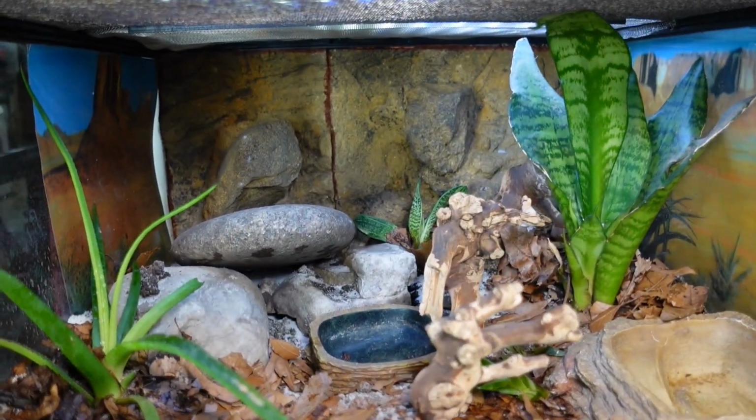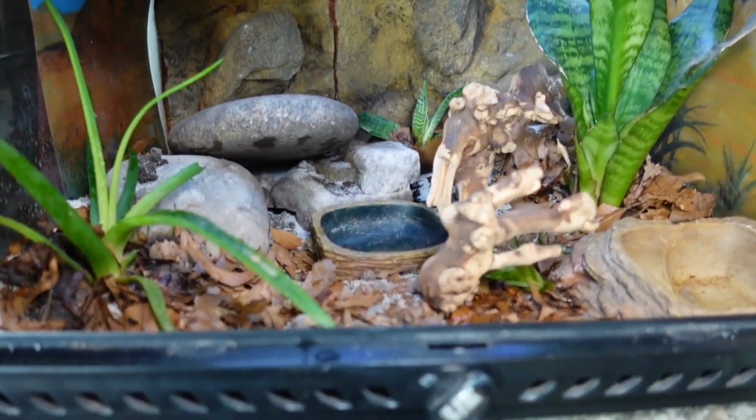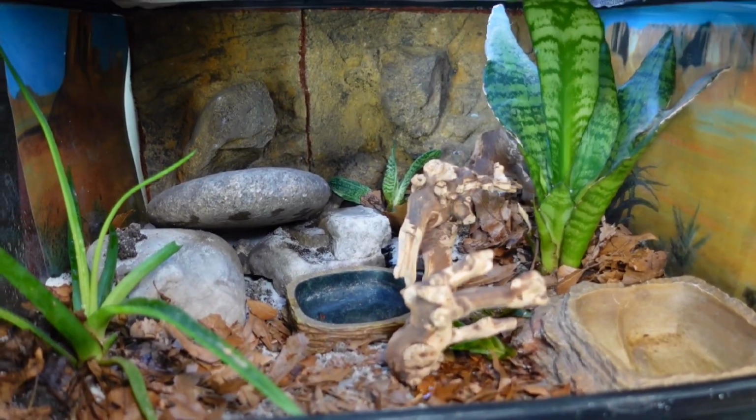What do you guys think? Viper geckos or scorpion tail geckos, or possibly even something else? Maybe something that is just gonna be a pet.